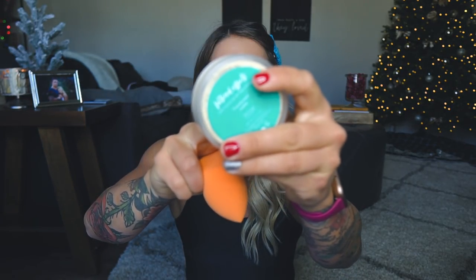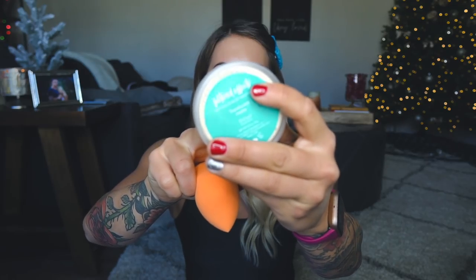So I'm gonna show you, I'm using actually the Thrive Cosmetics translucent powder. It's just a regular Soft Focus HD setting powder. Comes in a little guy like this. And it's really, really nice powder. I'm gonna get my beauty blender really, really in there. And I am going to press this underneath my eyes.